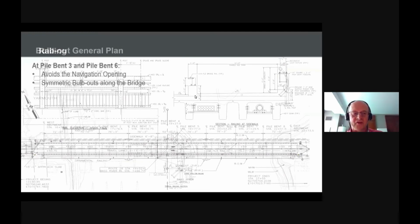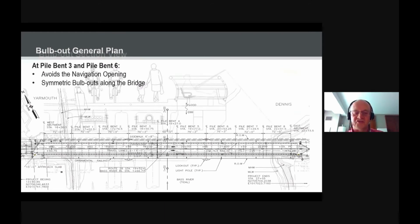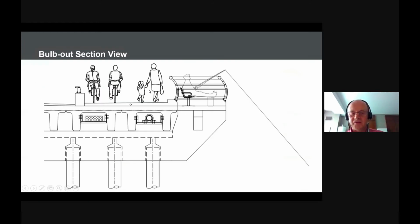We've got some renderings to show you what these would look like, so you can take a peek. This is on the south side. You've got the shared use path with bikers, pedestrians, and then there's a guy sitting there fishing, but that is in the bulb out, so you still have plenty of room to use the shared use path, plus there's plenty of room in the overlook for people to gather and take views up and down the river.